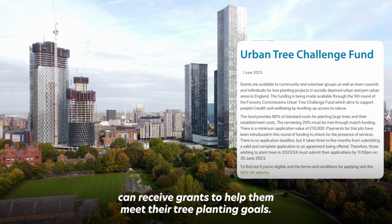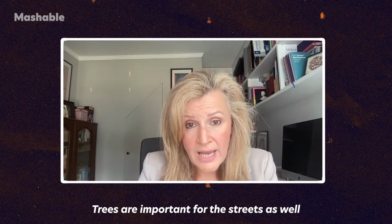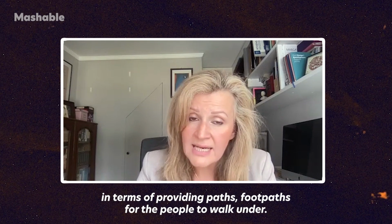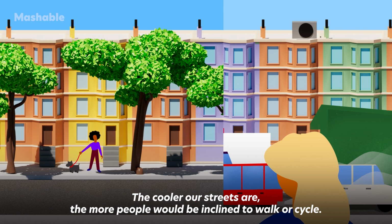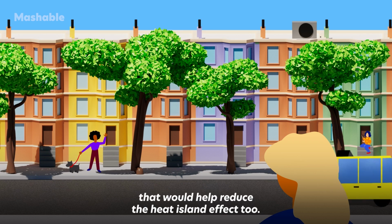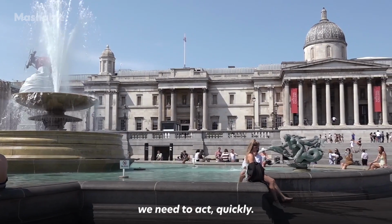their tree planting goals. Trees are important for the streets as well in terms of providing footpaths for the people to walk under. It works like a domino effect. The cooler our streets are, the more people would be inclined to walk or cycle. This would lead to an incentivized car reduction on the streets that would help reduce the heat island effect too. As summers in the UK keep getting hotter, we need to act quickly.